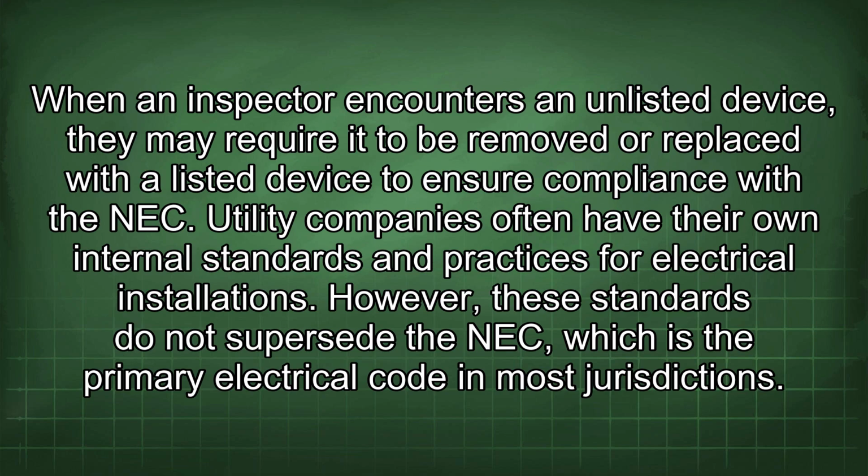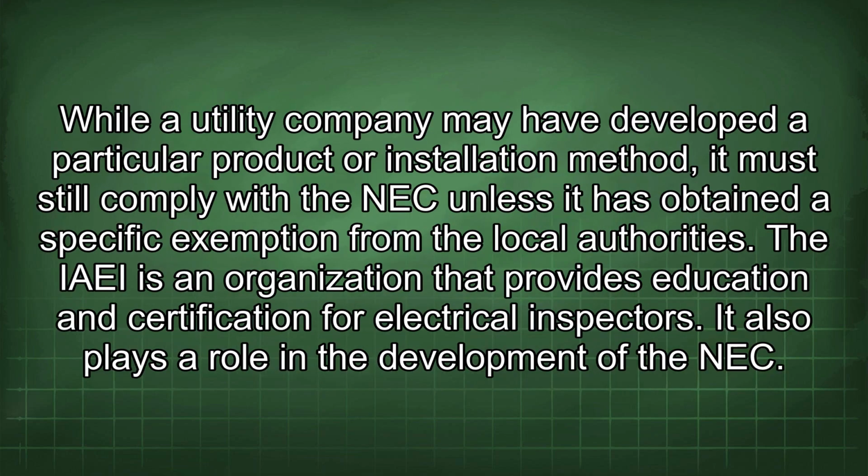Utility companies often have their own internal standards and practices for electrical installations. However, these standards do not supersede the NEC, which is the primary electrical code in most jurisdictions. While a utility company may have developed a particular product or installation method, it must still comply with the NEC unless it has obtained a specific exemption from the local authorities.